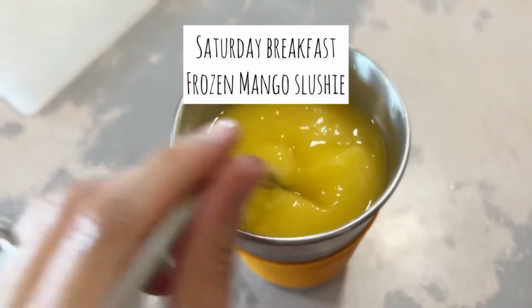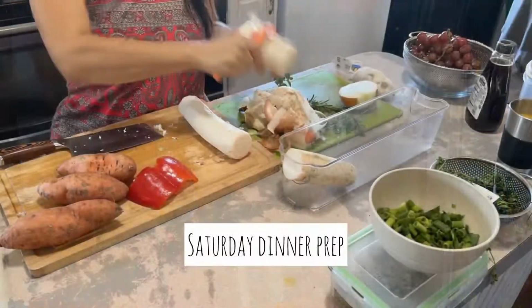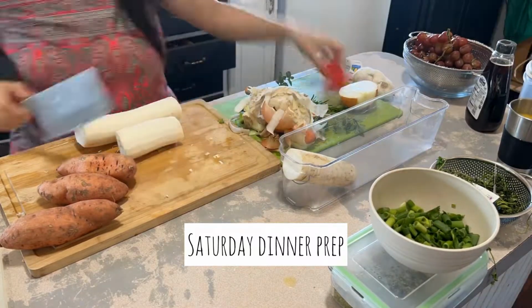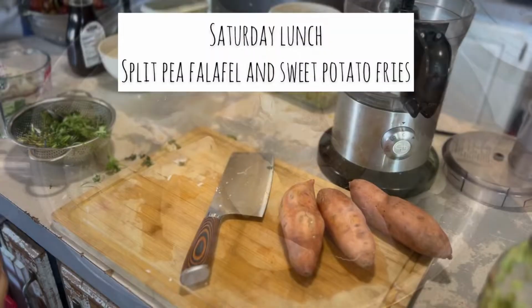Shabbat Shalom. Today is Saturday. We had a frozen mango slushie for breakfast. So simple and so quick. After coming in from the garden, we decided to do a quick Saturday dinner prep. This is just daikon and cabbage soup with some coconut aminos.